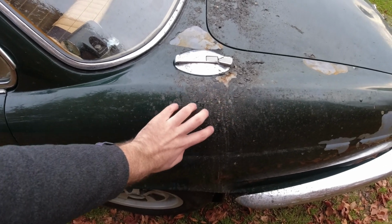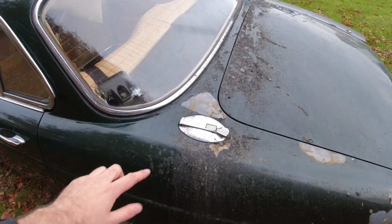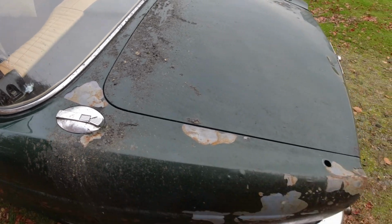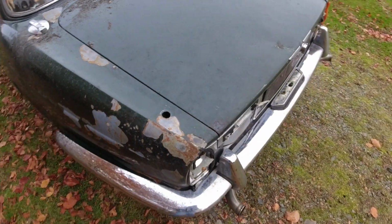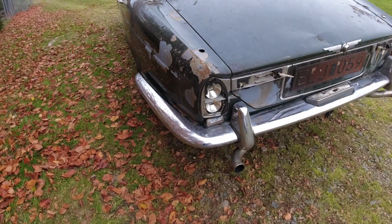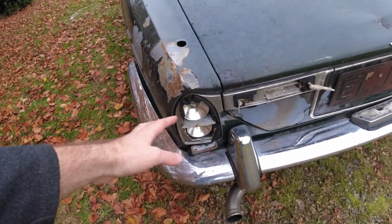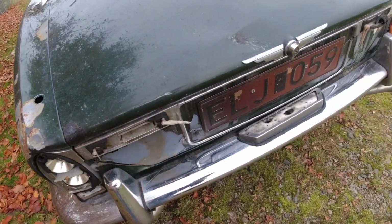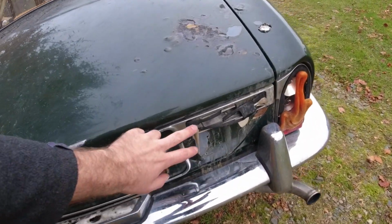But once you get back here, you start noticing this is just shard. Can you hear that? That's just shard paint. It's fallen off in certain places. And here you see that the glass is completely melted off. That has melted to that point over here as well.